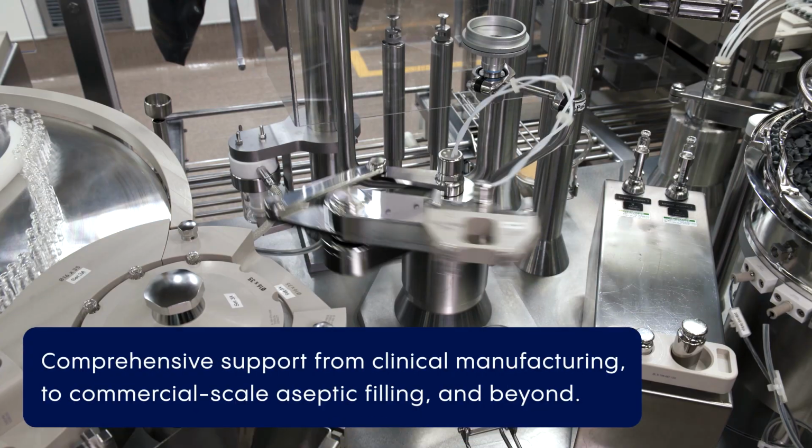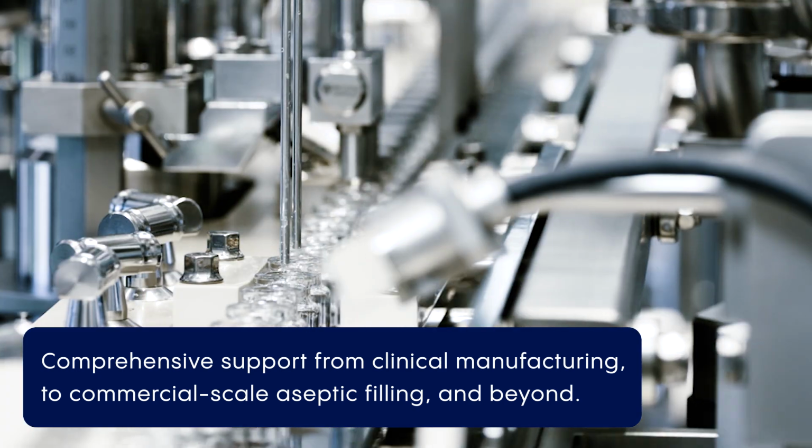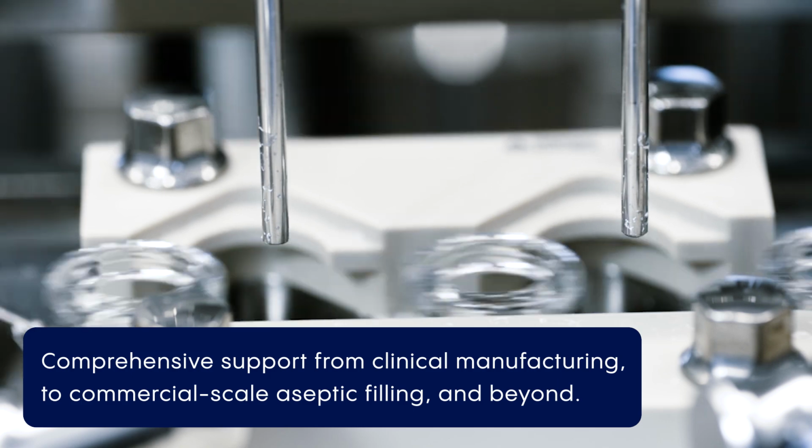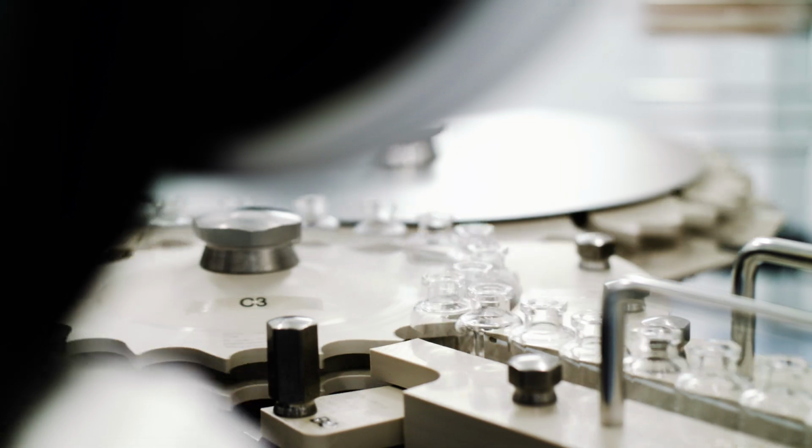From the first steps in clinical development, we're here to help you meet your timelines and hit your milestones. From your first technical batches to your clinical trial material to Phase 3 scale-up and launch.